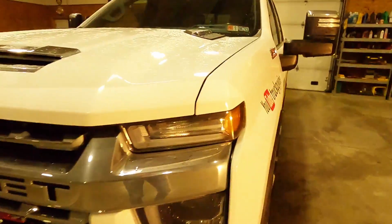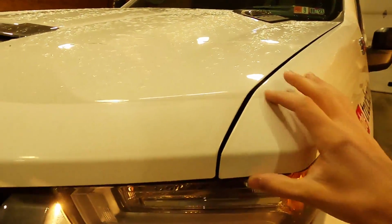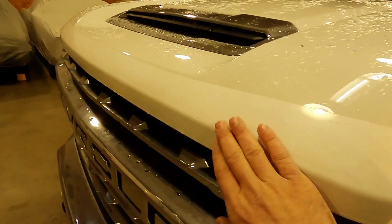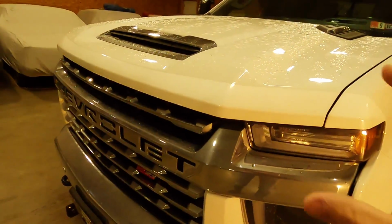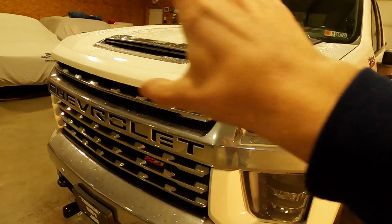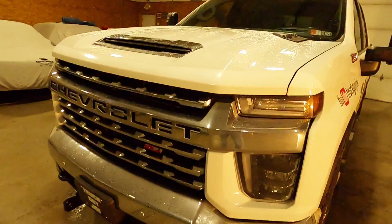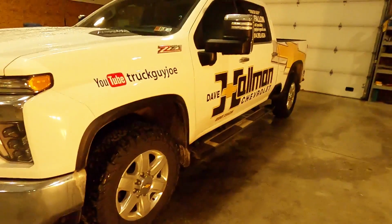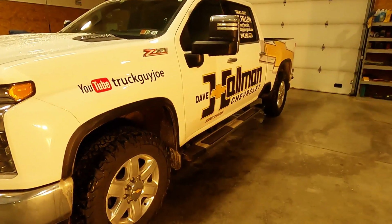I did have the graphics company that put my graphics on, just on the nose of the hood, there is a piece of white vinyl to keep stone chips off the nose of the hood, because I don't necessarily like the look of a bug deflector, bug shield on these. I just don't really care for it. Other than that, the outside of the truck has held up really good. I mean, I haven't had any issues, any problems with the exterior.